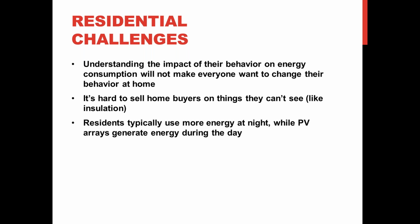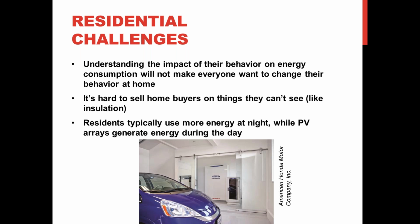So I think that as battery storage becomes more feasible, more available for a reasonable price, this problem might take care of itself over time. This is a picture from the Honda house on the UC Davis campus, where they have installed a 10 kilowatt battery energy storage system that uses the same lithium ion cells as their electric Fit. It stores energy produced during the day for homeowners to use at night when they're home. So that is a potential in the future, to have battery storage.